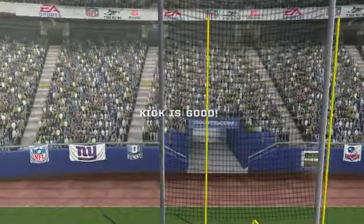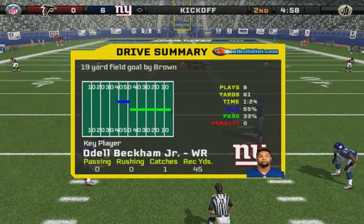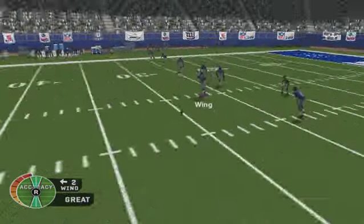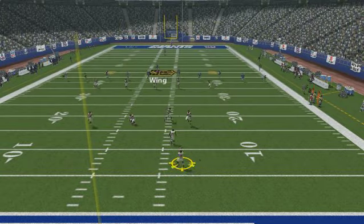The veteran connecting for the field goal. And give credit to the kicker there. It's nice to have a guy that can make your drive worth 3, even if you don't get it into the end zone every time. Kicks a line drive. From the 7.